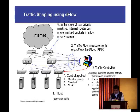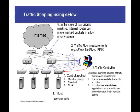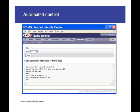To do that, for the traffic coming from the host, we use traffic measurements using sFlow or NetFlow, and then we can use controls to mark that traffic down in priority, or we can rate limit it or block that traffic. Whenever the traffic is marked with a lower priority, it will go to the router, and the router will give better preference to the traffic that's conforming versus that's not conforming. I don't want to spend too much time on this one because of time constraints.